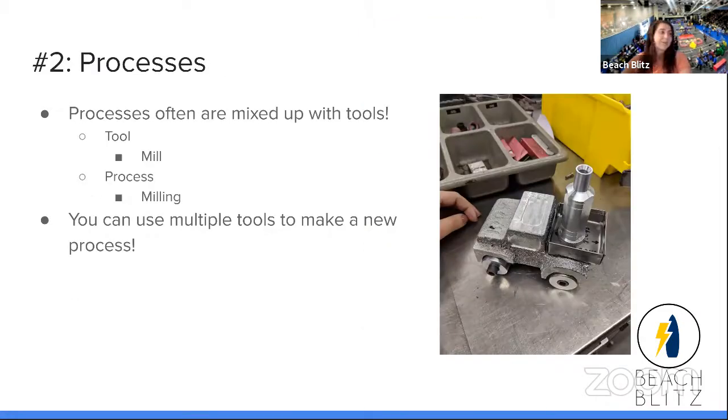All right, next up are processes. I wanted to talk about them briefly because they're often mixed up with tools. The difference is, for example, a tool is a mill, but the process is milling. I know that sounds trivial, but it's not, because at the end of the day you can actually use multiple tools to make a new process.